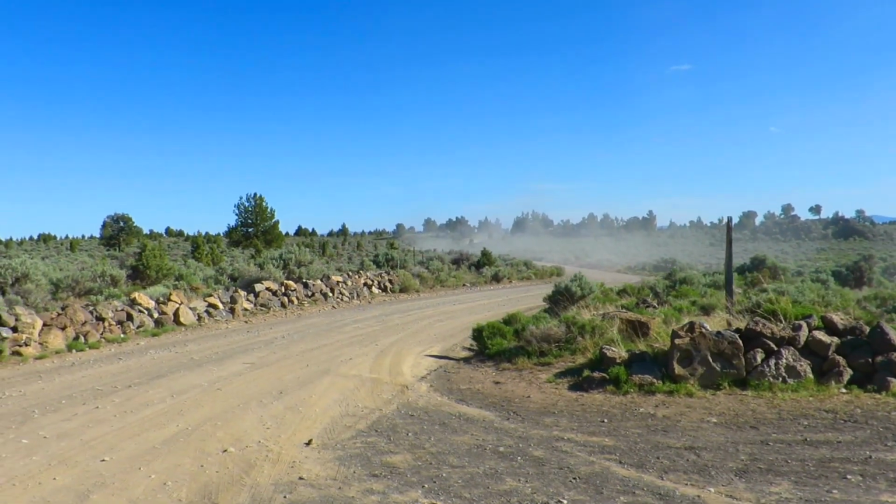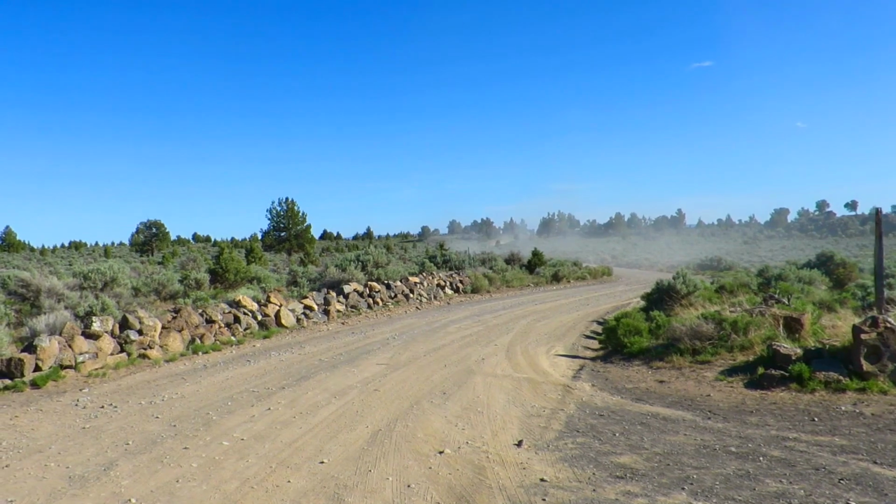The road to Crack in the Ground is a long dirt road, and it was kind of difficult to find off the main road. But I did find it. But this road, compared to the road to Hole in the Ground, this is like a paved interstate. This is a beautiful road. The Hole in the Ground road, that was kind of nightmarish actually.